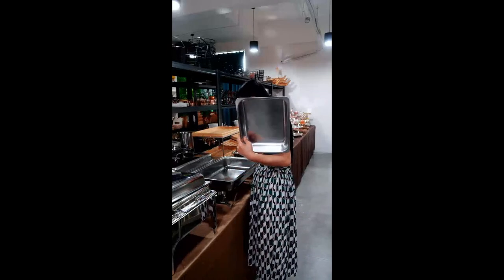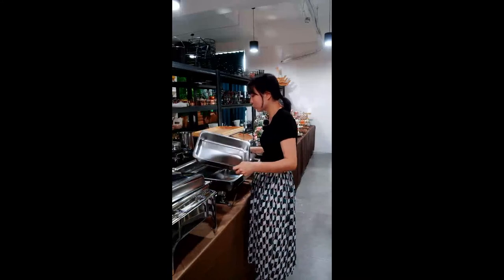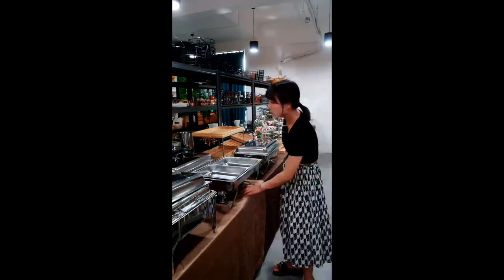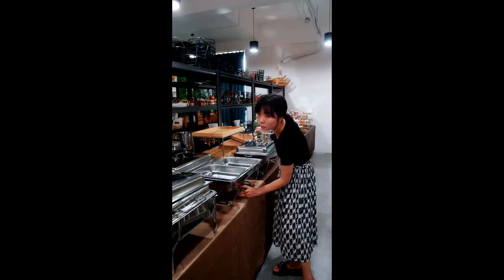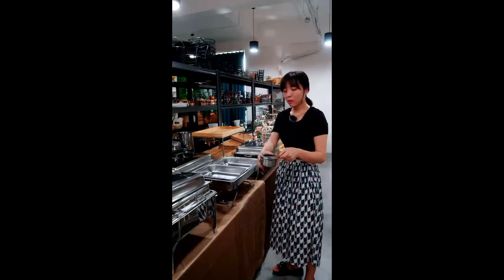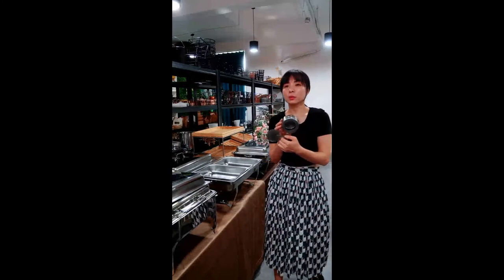And the second has a big box to put the hot water. The bottom of the firestone will have a small stone. Because for the buffet, we need it to keep the food warmer for several hours during buffet time, and keep the dishes warmer and fresh.